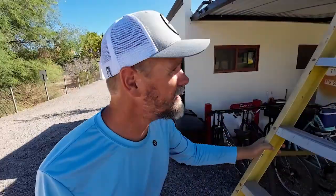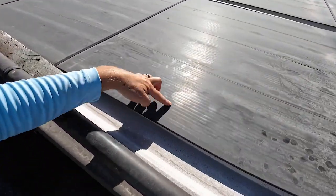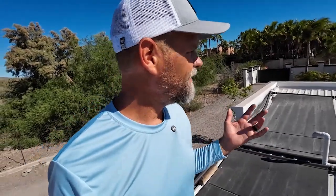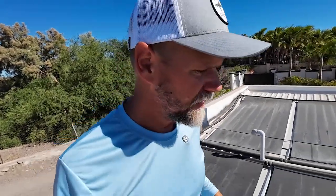All right, so these solar panels get a lot of dirt on them, and you can see they're pretty dirty right now. It's surprising how much of the thermal efficiency that takes down, because when they get this dirt on them, it reflects the heat, and then they do not heat very well. So we are going to clean them off and get them to maximum efficiency.